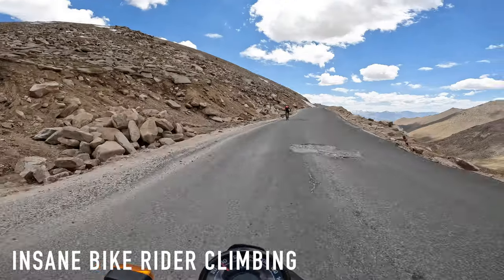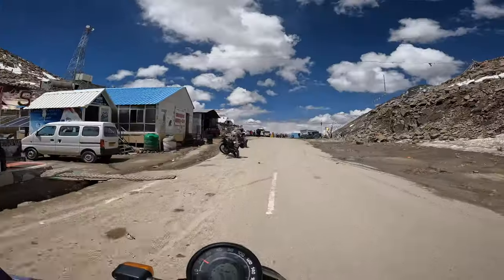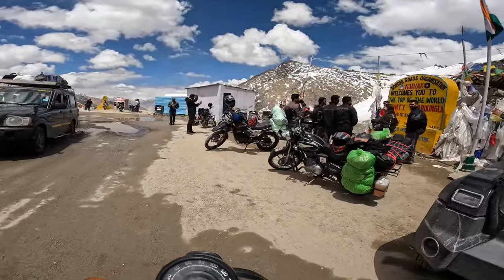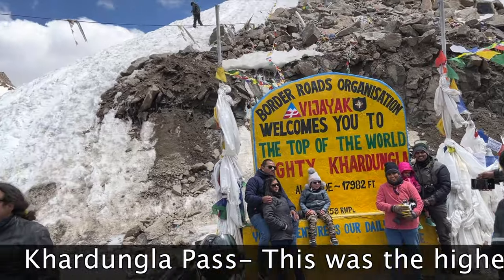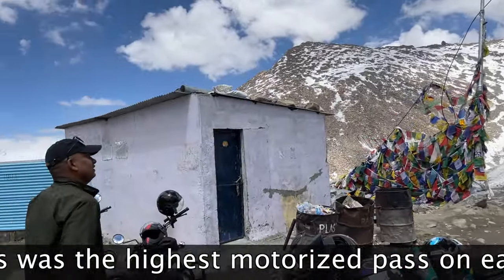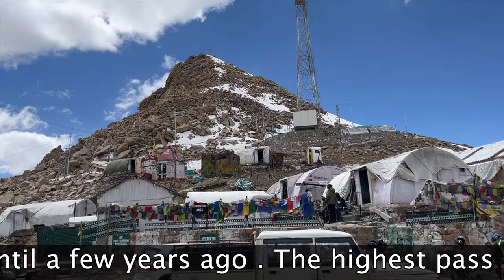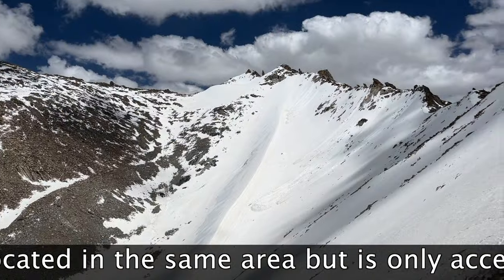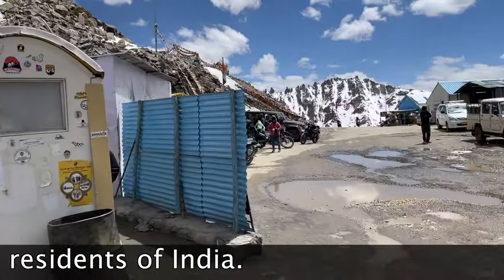Oh, gotta see this view. Can't breathe. Shorts. Oh, that's where it's above 18,000, but I'm not climbing over there. I can barely breathe. That's the other side of the ridge. This is the ridge. This is the pass where we come through.